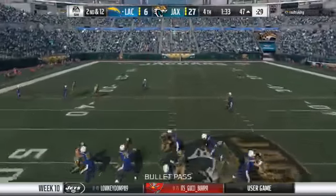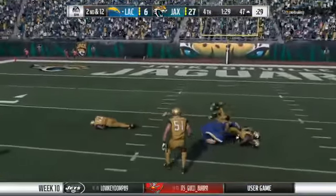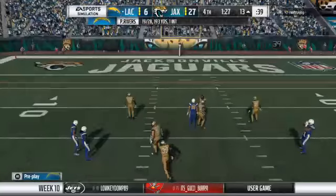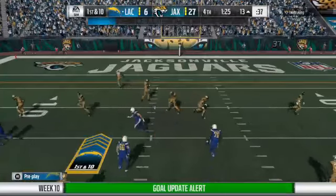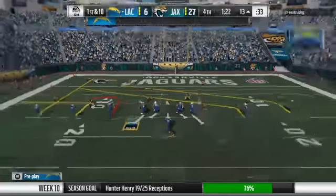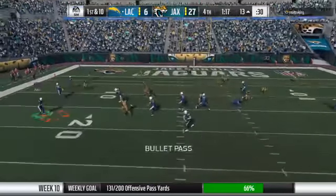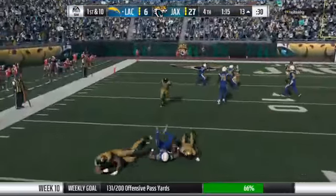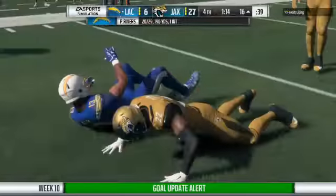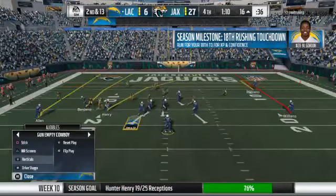Working out of the gun, Rivers. And this complete to Henry over the middle. And he gets this one all the way down inside the 15. An excellent pickup of 34 yards. Offense for them has been at a premium. You wonder where plays like that have been all game long. They're thinking the exact same thing themselves, but they're also looking forward now, because now these plays are really for next week, trying to get some momentum going.